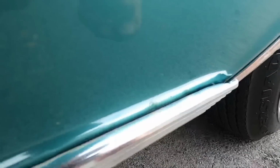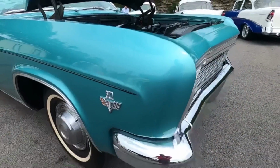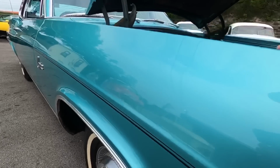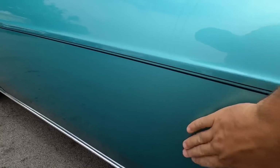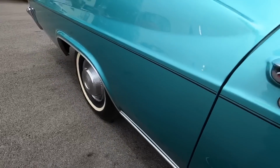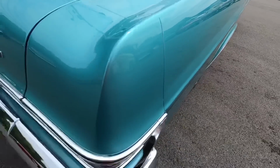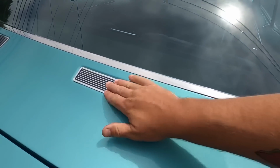Get a little bit of pitting down here, starting to pop up on the trim. Very light. Back that midsection. Door handle on this one, been replaced, nice and clean. Even these have been replaced.